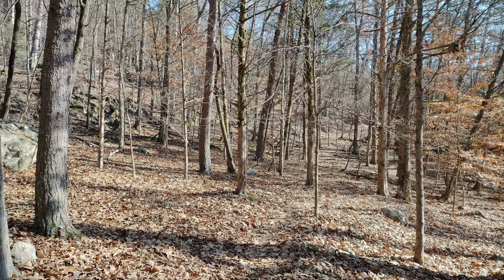We haven't had any rain for a couple of days. The leaves are nice and dry. This is just beautiful here. It really is. Very beautiful day for a hike. Nice and sunny. We just came up that one. We're going up that one. My vehicle's parked right there.